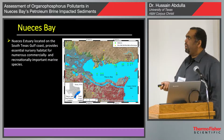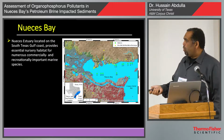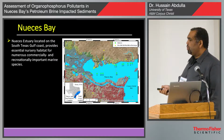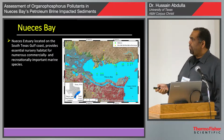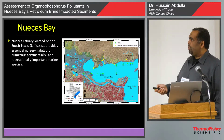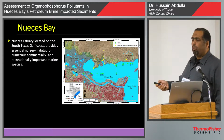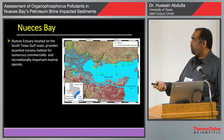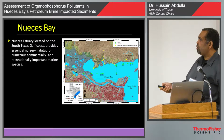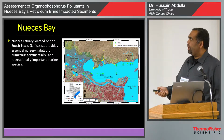So Nueces Bay is a secondary bay. There is Corpus Christi Bay here, which is connected to the Gulf of Mexico, and there is Nueces Bay. Here it is a secondary bay, and there is the Nueces River. And in the northern side, where most of the petroleum brine was, all these yellow dots or triangles are identified as petroleum discharge. So these all were petroleum discharge until 1993.